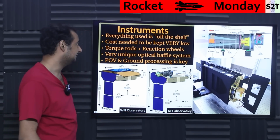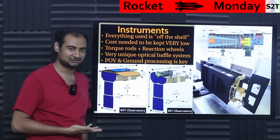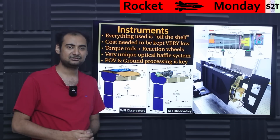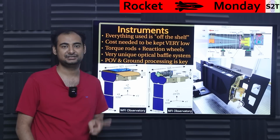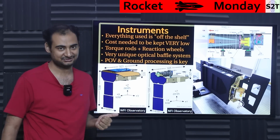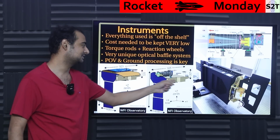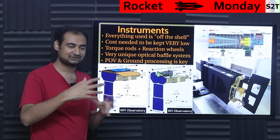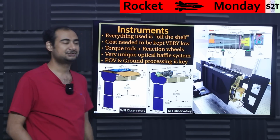So the instruments: everything about this project is off the shelf. That was another reason why they chose low Earth orbit, because low Earth orbit has seen an explosion of cheap products. Right now, if you want to make something for low Earth orbit, you pick up a call, and everybody on the other side will ask you only two things: what is the weight of it, and how many kilowatts you need. Everything else is like, yeah, we have this bus that will fit you. That's why these two satellites look inherently the same. They are the same bus, so to say. It's like, we have this kilowatt capacity, we have this kilogram capacity, take it and go. That's how they made sure the cost is very low.